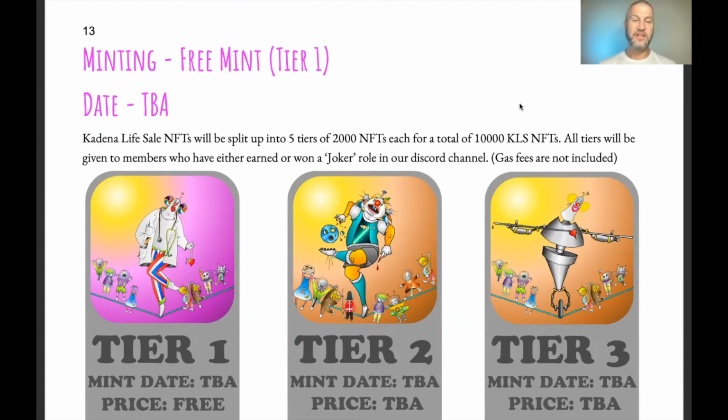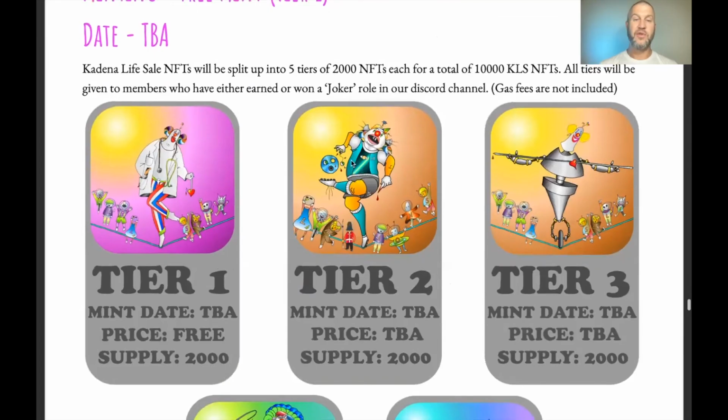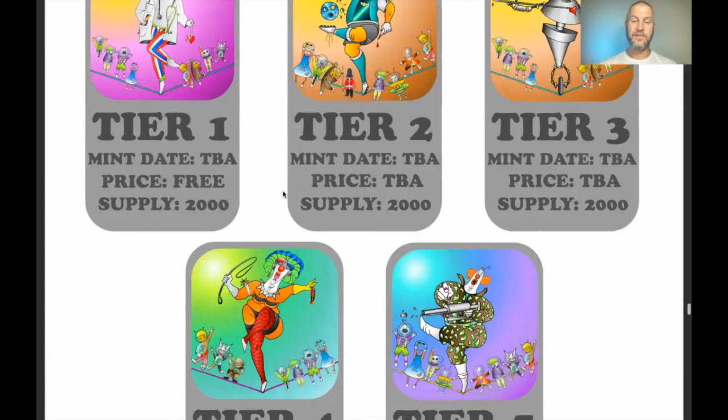Kadena Life Sale NFTs will be split up into 5 tiers of 2,000 NFTs each for a total of 10,000. All tiers will be given to members who have either earned or won a Joker role in the Discord channel. So for example, if you have a whitelist right now, you'll get a free mint for tier 1. But for tier 2, 3, 4, and 5, you would have to get another whitelist. If you've been able to get a Joker role in their Discord, then you're whitelisted for all 5.